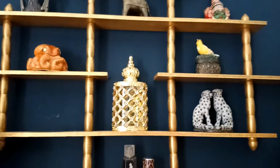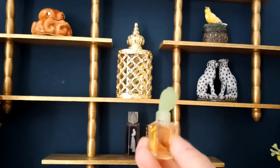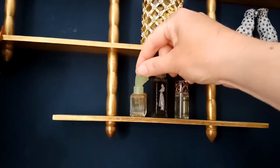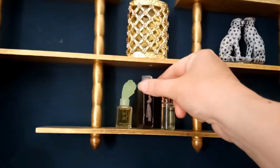And the third one is Vent Vent by Balmain. And I think out of the three, this one was my favourite. It was incredible. From memory, I think it's got a really gorgeous licorice scent to it. Yeah.